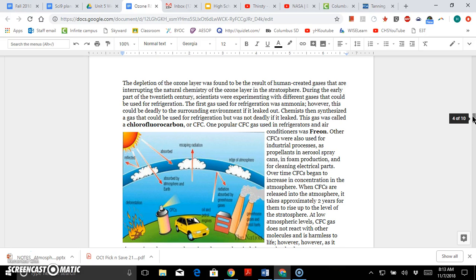During the early part of the 20th century, scientists were experimenting with different gases that could be used for refrigeration. The first gas used for refrigeration was ammonia. However, this could be deadly to the surrounding environment if it leaked out. Chemists then synthesized a gas that could be used for refrigeration but was not deadly if it leaked. This gas was called a chlorofluorocarbon, or CFC. One popular CFC gas used in refrigerators and air conditioners was Freon. Other CFCs were also used for industrial processes, as propellants in aerosol spray cans, in foam production, and for cleaning electrical parts. Over time, CFCs began to increase in concentration in the atmosphere.